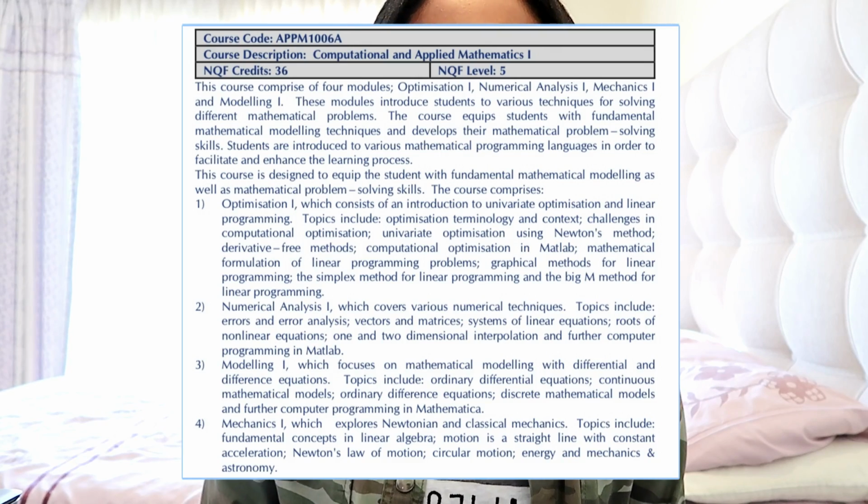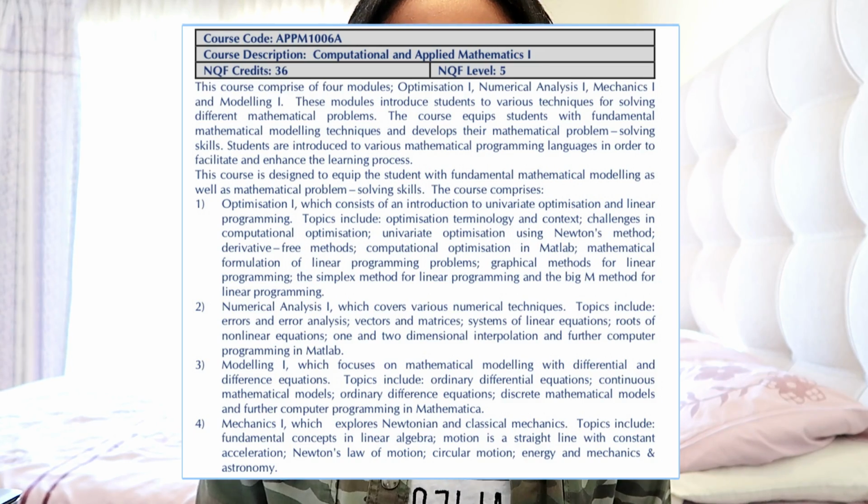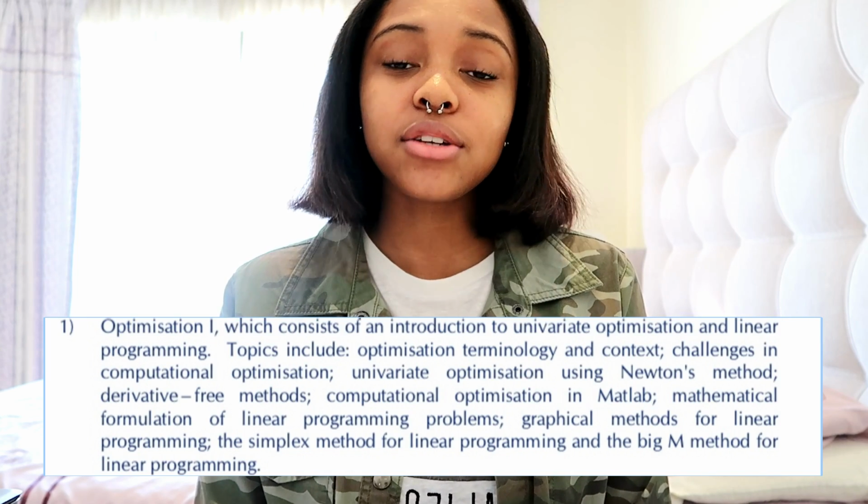The computational applied mathematics description is very, very long, so it will be somewhere on the screen. So basically you take 4 courses, which are optimization, numerical analysis, modeling, and mechanics. Optimization has a lot to do with linear programming, so you will be using matrices. And the interesting thing about this is that you most likely wouldn't have learned matrices yet in algebra. So it was kind of a shock on our first day when, well, I wasn't shocked because I did AP Maths, but the lecturer was writing down these matrices and doing Gaussian elimination and all these arithmetic things with the matrices, and some people were very confused.